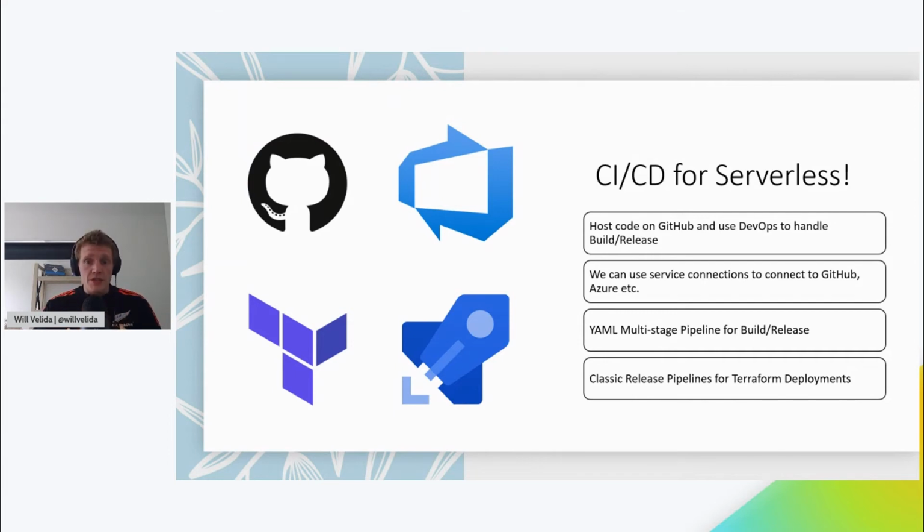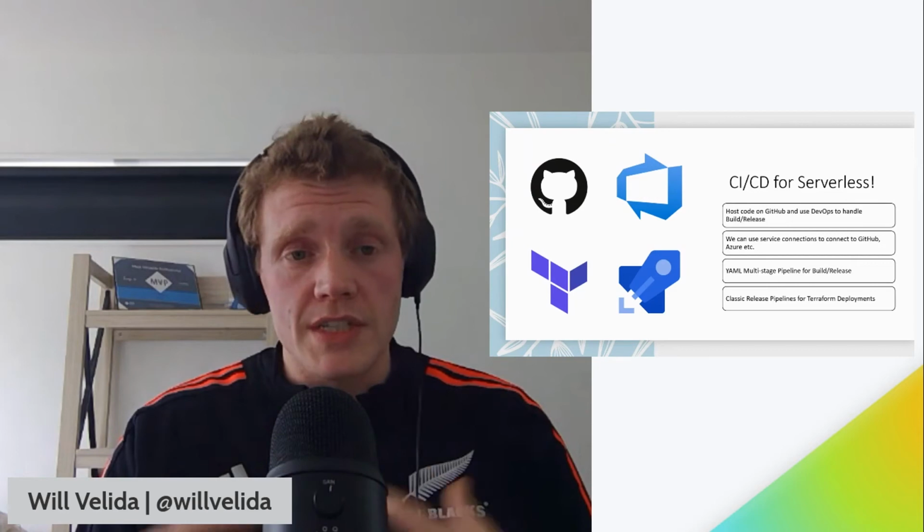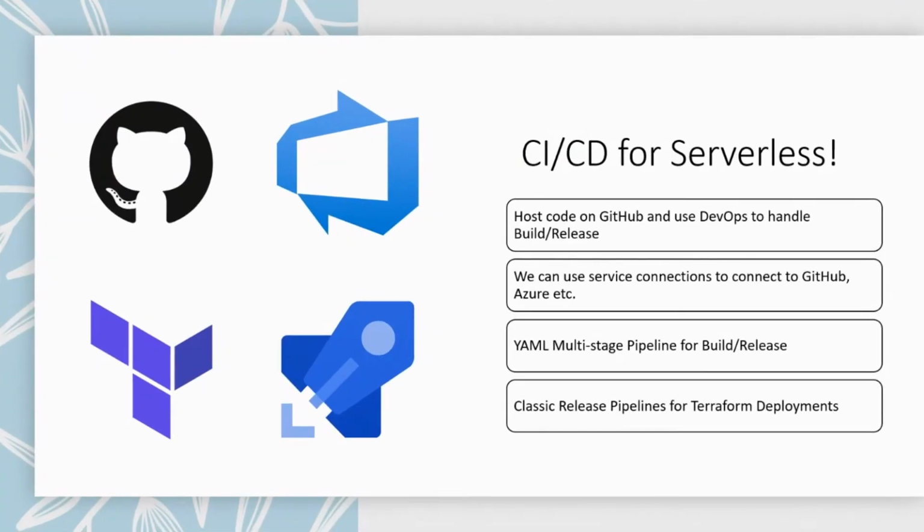We can enable this using service connections. So I've created service connections to GitHub and to Azure, so I can incorporate my CI/CD process through Azure DevOps. And you can also use YAML multi-stage pipelines for your build and releases. And here I've also used Terraform to provision my infrastructure. For this, I've used classic release pipelines, but you can also achieve this using YAML pipelines as well.